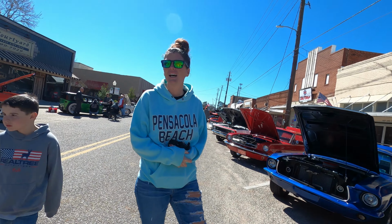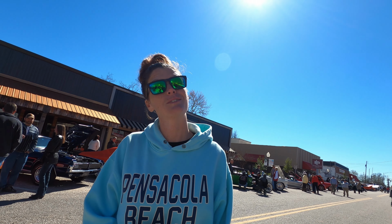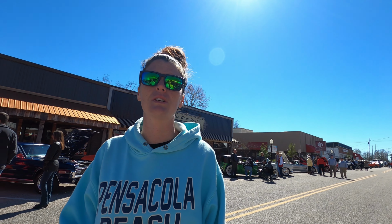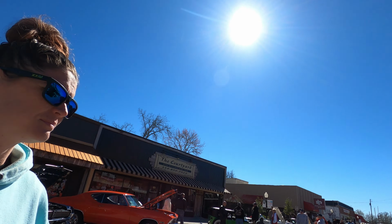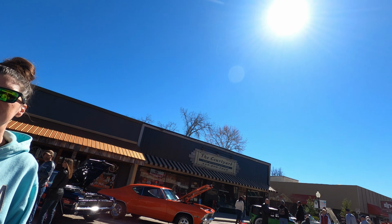So far, Mom? It's a good turnout. There's a lot of Novas, Camaros, a cool Rat Rod. The Bronco is really pretty. The cool thing about these is the people that show up. The people that bring their cars just want to chat it up, have conversation. The last car show I went to, there was a bunch of Fords. This one's a little mix of all of them, but I think there's a lot more Camaros with this one.